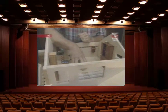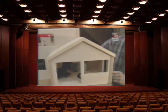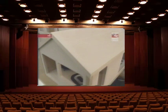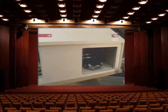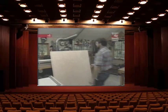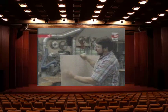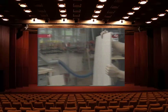This floor is removable, so you can get down to the lower area where we've set up a kitchen. And if I spin it around a little more, you can see that we've even provided a place for the family car. This project is made mostly from plywood, but not just any plywood. I need one that's good on both sides and has a solid core, because occasionally an edge will show.